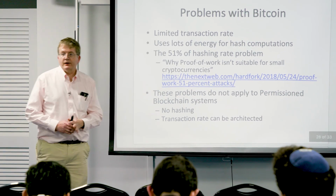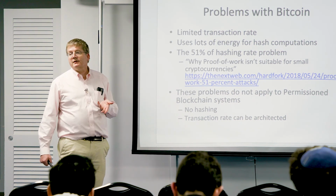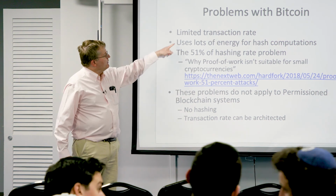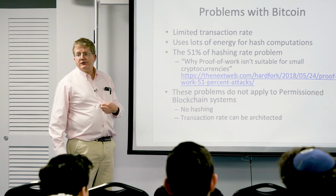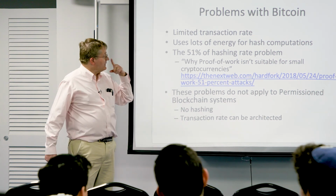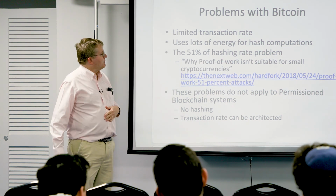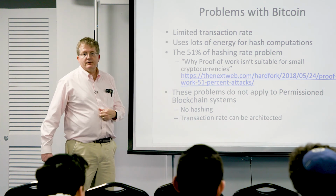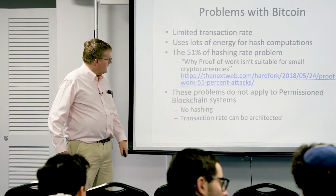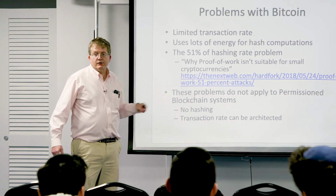So the problem with Bitcoin is a limited transaction rate, because you can only execute one block of transactions every 10 minutes. So the throughput's pretty low. Also, it's burning the energy of Switzerland for calculating the hashes. Also, there's a paper that says if you get 50% of the hashing capability, you'll break Bitcoin. So that's a disadvantage too. The advantages of Hyperledger: we don't do the hashing work, and the transaction rate can be whatever you want.